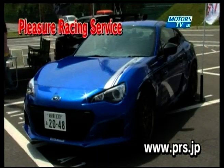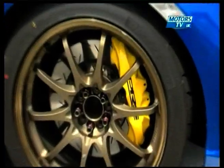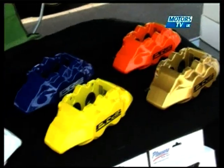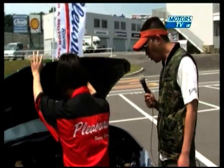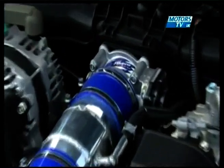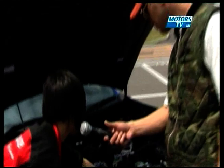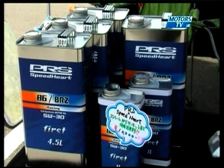Renowned Subaru tuners Pleasure Racing Service come in with a BRZ. Their 6-pot front calipers and 4-pot rear calipers come in one of 9 different colors. Beneath the hood is an eye-catching blue suction pipe. There's still some tweaking left to do, but when it's done, it'll deliver much better suction. They've even developed a custom-made oil tailored to the Hachiroku engine.